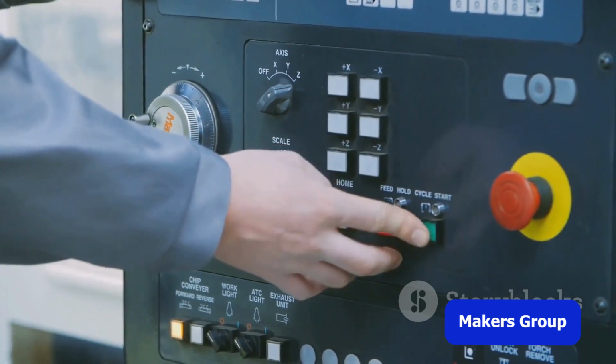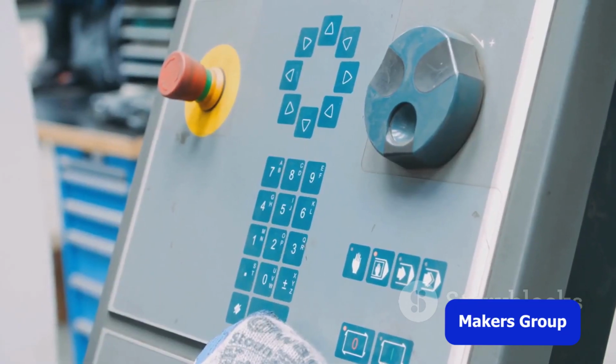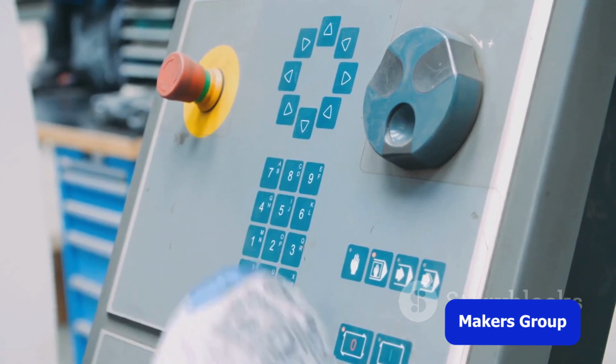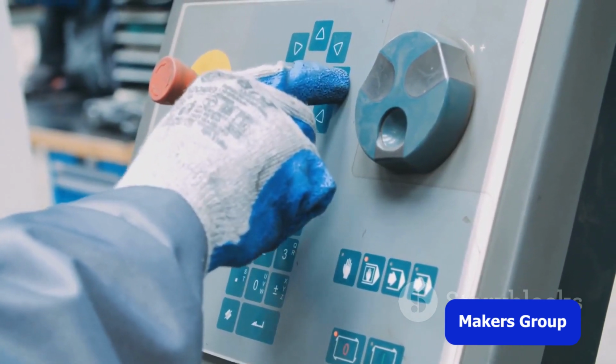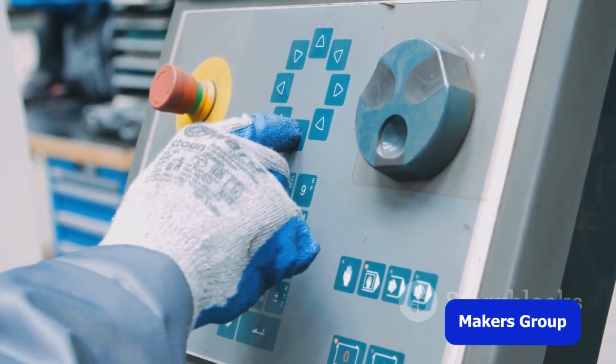In simple terms, if a specific condition is met, the PLC will perform a certain action. This could be as simple as turning on a light when a button is pressed, or as complex as controlling the movements of an entire assembly line.